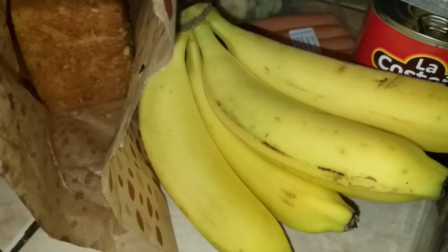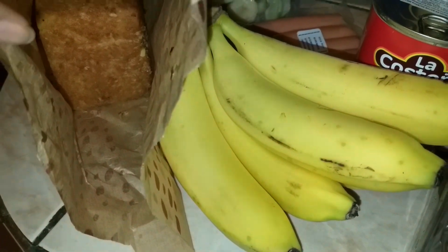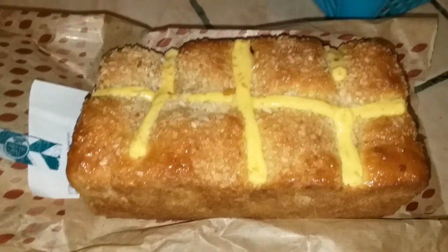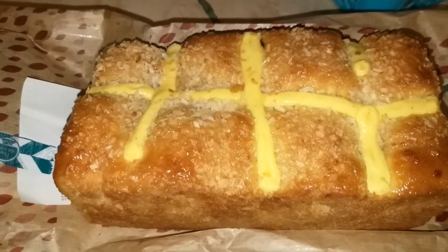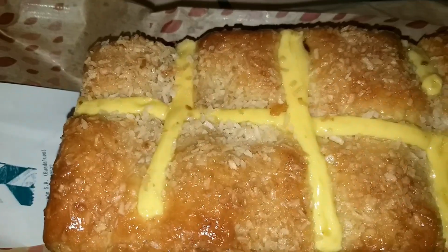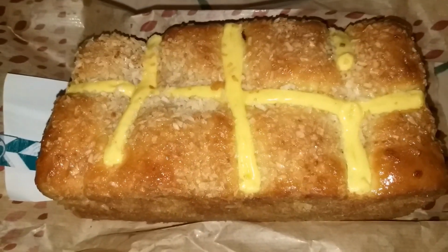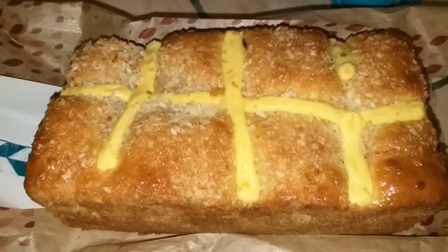And at the supermarket, they had in their bakery section this coconut sweet bread. So I decided I'm gonna use that for the French toast because that sounds delicious. So this is the bread I bought at the supermarket. It looks so good. It's like covered in toasted coconut. It has some cream on it. I think that's gonna make a fabulous base for the French toast mix.